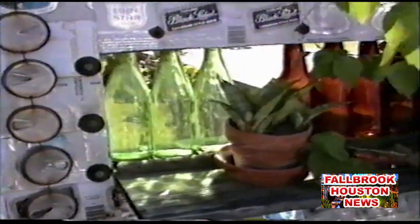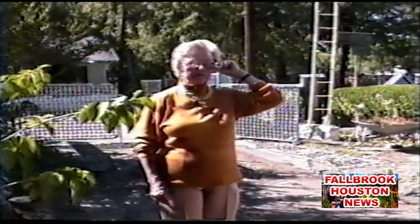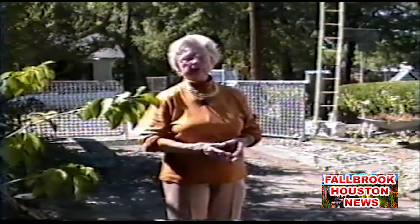I love this one, the light coming through the bottle. It's so pretty. Yeah, when the light comes through the back fence, it's pretty too. Eventually my sons will put up another fence extended on back to the end of the house, because I had to put up that fence back there for security reasons. I couldn't leave it all open. But Hurricane Alicia blew part of that fence down too.